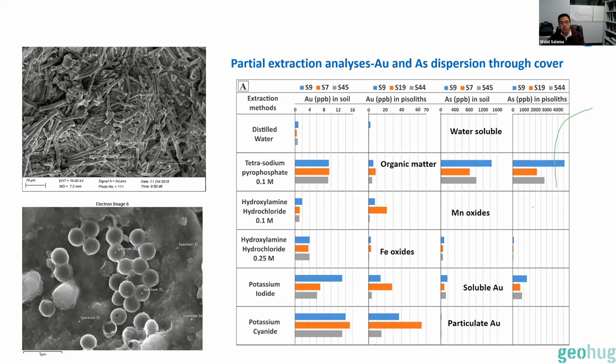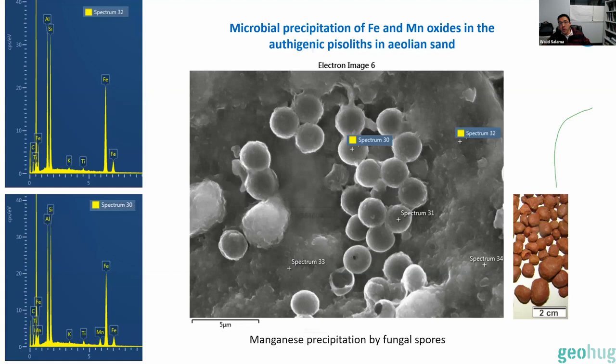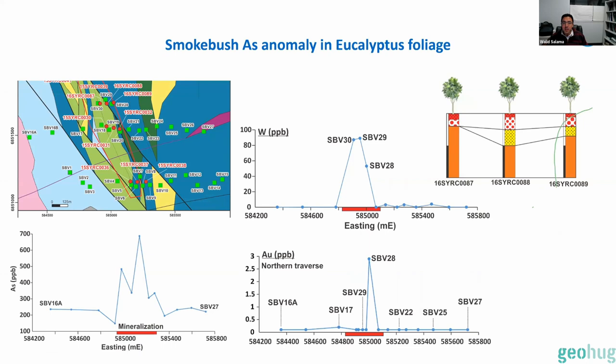Now, what else can we see or think about? We went to look at the vegetation, because vegetation can also take up some of those elements, since there is some role of organic material in the soil.